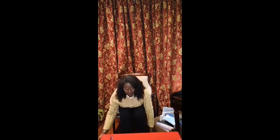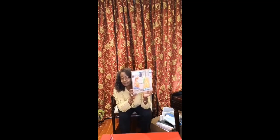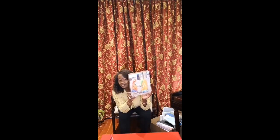Another painting from the same trip to India. This was in Bangor, one of India's most haunted sites. And here we had some women in brightly colored saris. So I call this painting The Haunted Three.